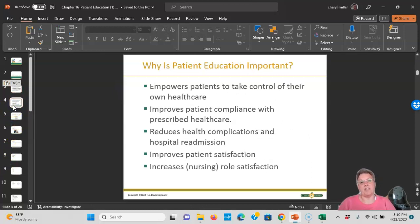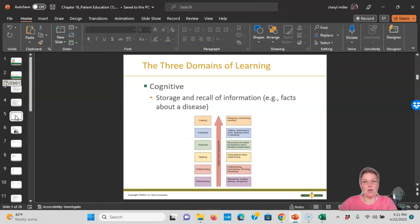So why is patient education so important? It empowers the patient to take control of their own health care. It helps improve patient compliance, because if they understand the why, they'll probably do what you're asking them to do. It reduces health complications and hospital readmission. It improves patient satisfaction, and obviously that would increase our role satisfaction. If people listened to us and they got better and they didn't come back, that would be great. That's our overall goal.